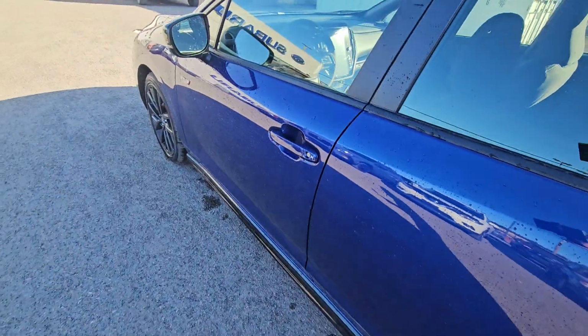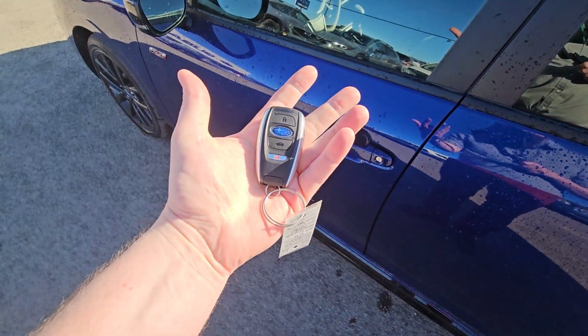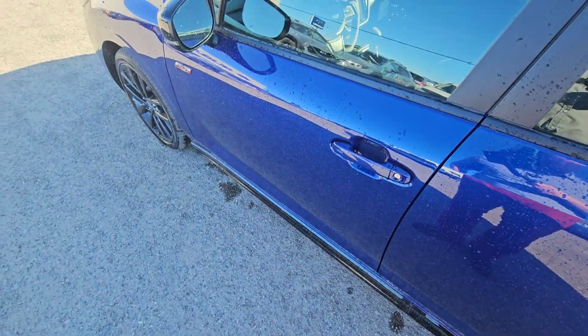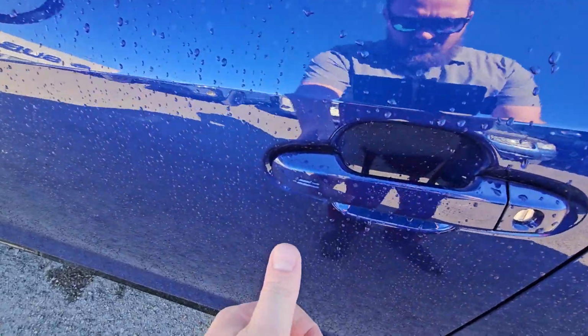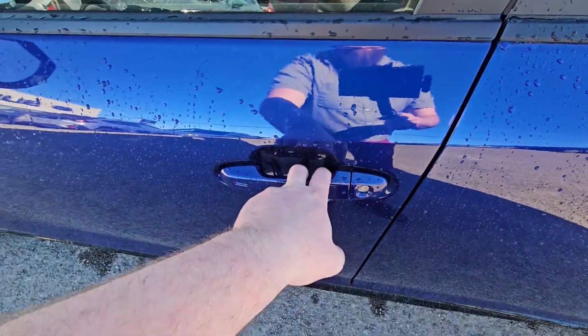It is a proximity key, as it's not a base model Subaru, so that just needs to be on your person, in your pocket, your backpack, your purse. And to lock it, you can just touch these lines. Because the vehicle's running, it's not going to do that.